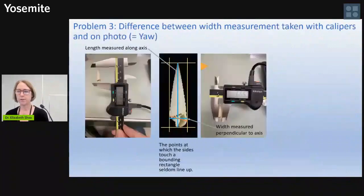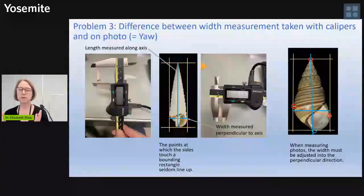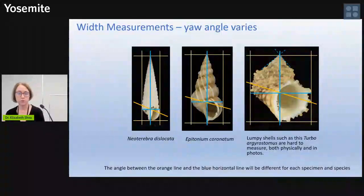So the third problem that we had to deal with is that when you're taking a measurement in real life, you're using maybe calipers, and you're taking a very distinct, pretty easy measurement. Everything lines up kind of nicely. But when you're doing this in a photograph, by taking the very tippy top and the farthest out to the right, and the bottom and the farthest out to the left, there's actually an offset that you end up with. And this offset changes depending on which specimen and what species you're using. We've been calling this the yaw angle. So we have to correct to get all the geometry to work. We have to get the measurements to line up so that you're not overestimating the width of anything.